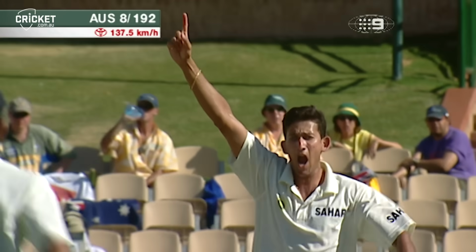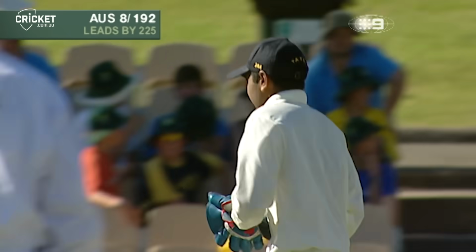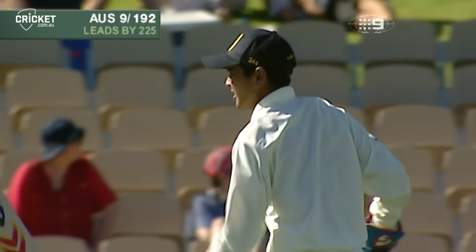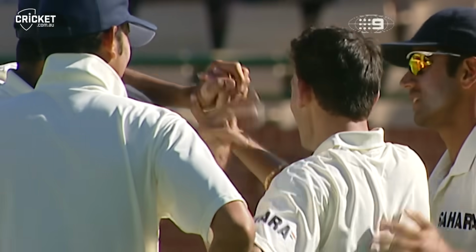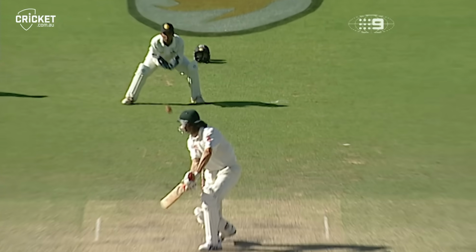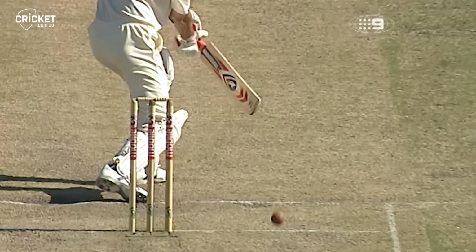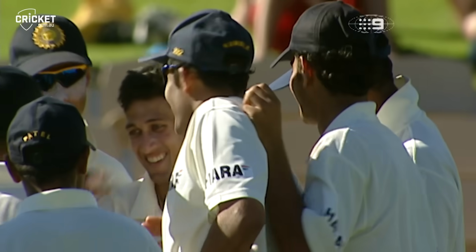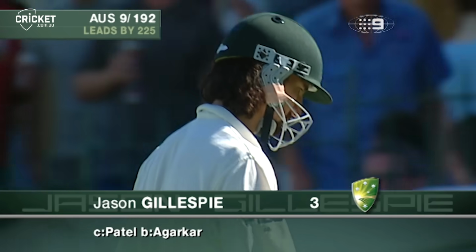Gone, that's out. Yes, he's got 5. A very good bowling performance. Ajit Agarkar, first time he's got 5 wickets in a test match, and they're well earned. All good wickets, excellent bowling. 9 for 192 now. Oh, a big, well, it wasn't quite an edge. It was almost off the middle of the bat. He was just trying to guide it down through the slip area. 5 for Agarkar. And now the last wicket pair in for Australia. 9 for 192. Gillespie goes for 3.